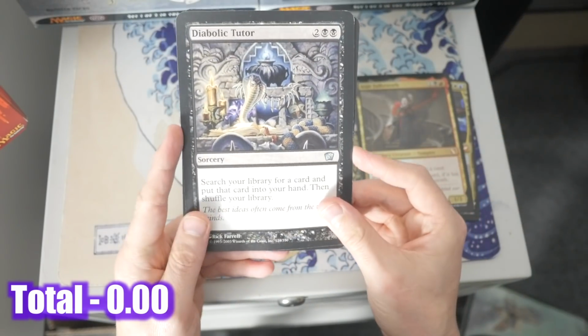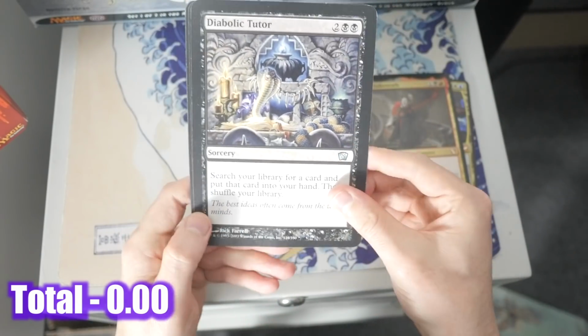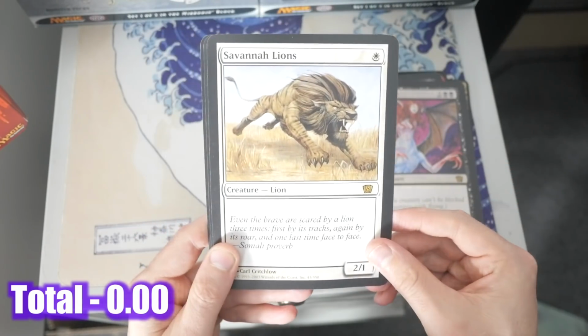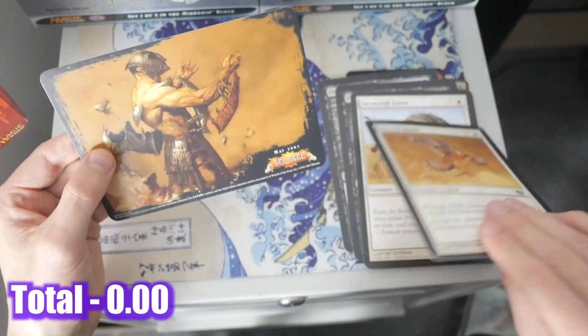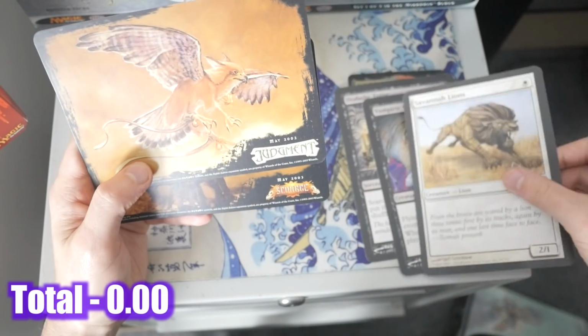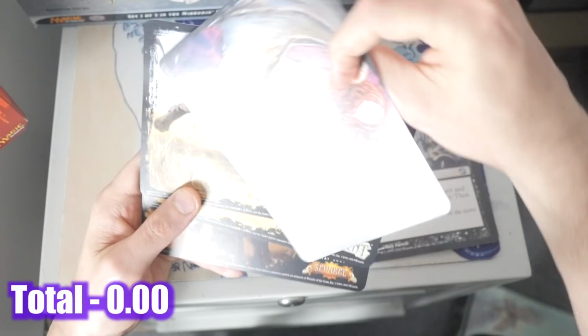But look at this. That's so cool. This is the first time I've owned one of these. Diabolic Tutor. Got Vampiric Spirit. Savannah Lions. Suntail Hawk. And then we got Enrage there. That is awesome. They don't have the typical back, but oh, look at that. It's basically letting you know which sets are coming out. Really, really cool. Alpha. Yeah, of course, Alpha. That's a great set.